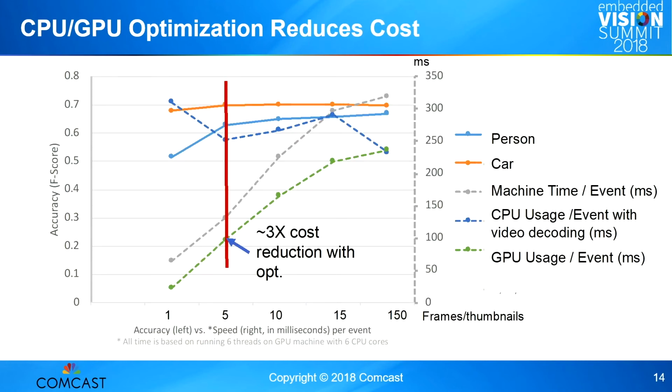So we do a trade-off study of selecting different metadata, the CPU and GPU time, and the accuracy. The left axis is the accuracy in terms of F-score, which is a combination of precision and recall. The right axis is the CPU or GPU time in milliseconds. The horizontal axis is the number of frames we selected for a 15-second video, each with 10 frames per second. That means 150 frames per event clip. We can see that when we select 5 frames and above, the accuracy does not change much, as the two solid curves show. And the dotted curve shows the computing time.